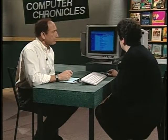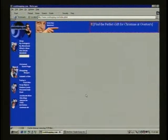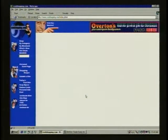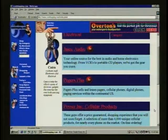Exactly. If we look, and there are many different personalities, in the electronics department, we'll see Katra is the character. Another personal shopper who will help me here. Right. And we see her description is she's the queen of electronic gadgets. So she does the gadget electronic shopping for me. These are cool places to go.